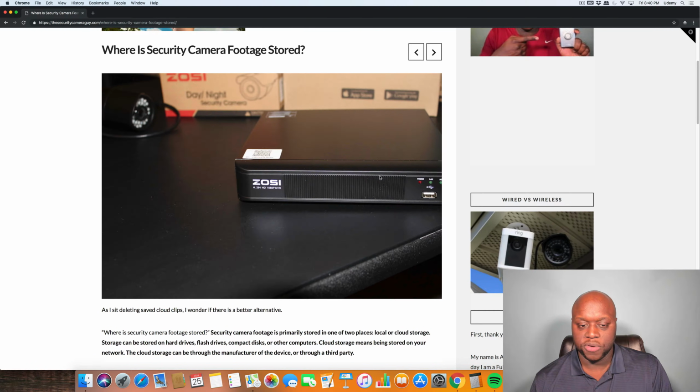A DVR, digital video recorder, is very similar to an NVR. The major difference is the type of input that the DVR and NVR accept. An NVR, network video recorder, accepts Ethernet cords, whereas a DVR accepts either a BNC connector or a standard coaxial cable. Now there are pros and cons to using a DVR and NVR. My personal preference is an NVR. As I mentioned, that's what's in this picture here.